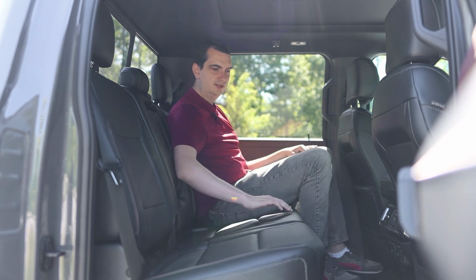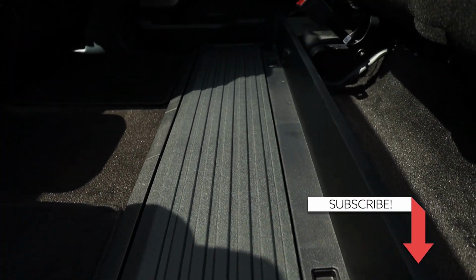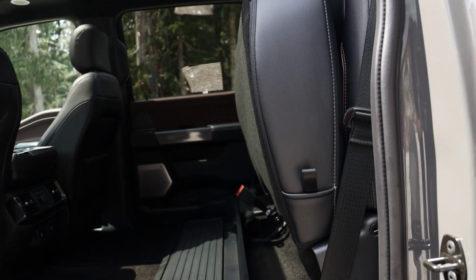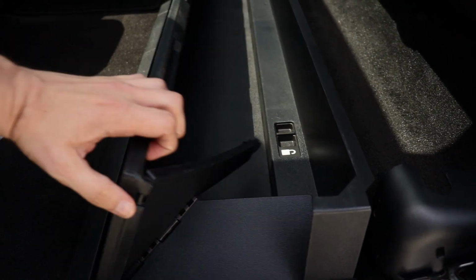Anyway, these seats, they do lift up, and there's a little box in here that you can raise and lower to store smaller items. And you can also lock this box as well, so you can store valuables in here.